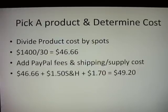So that's why shipping around $1.50 sounds about fair, because a lot of these breaks, sometimes only half or so even get something shipped. And then $1.70 for PayPal and supplies. So that would come up to about $49.20. Each spot should roughly cost around $49, $49.50, somewhere around there. So the person running the group break collects the $49 from all 30 participants before doing the random, before you figure out what team you get. Once all 30 payments are collected, next we'll be randomizing teams.